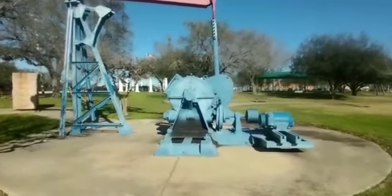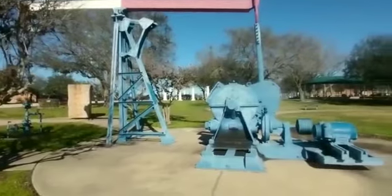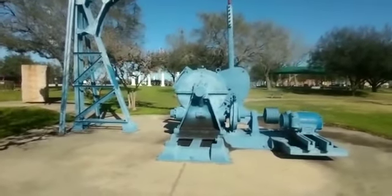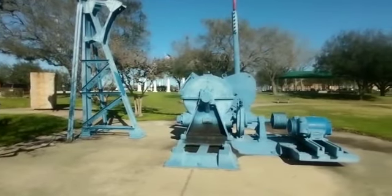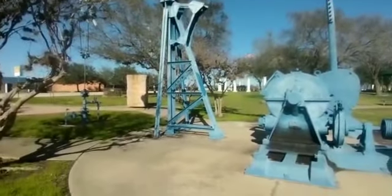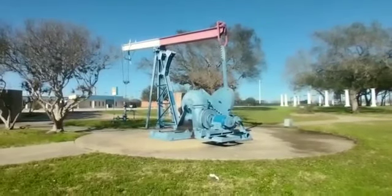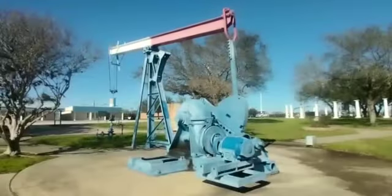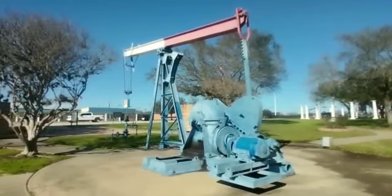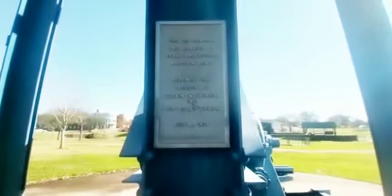Considering it was donated in 1976, it was probably retired decades earlier. So it could be as old as a century old, or it could just be 20, 30 years older than when this park was built in 1976. But it is a fascinating piece of Texas history. So the pumping unit was donated here by Exxon in 1976, as indicated by the plaque memorial here.